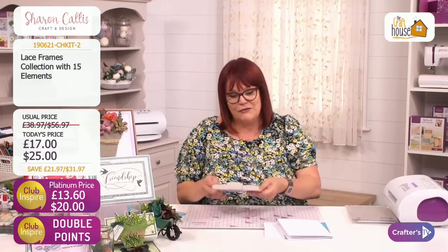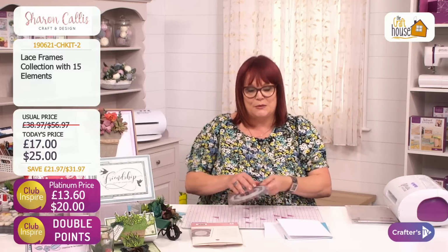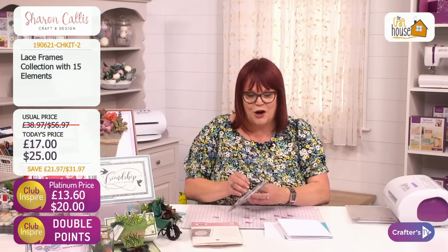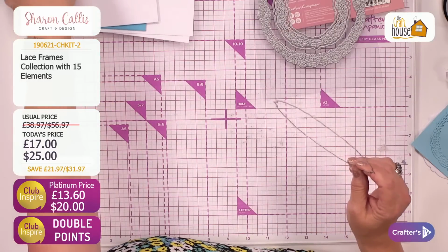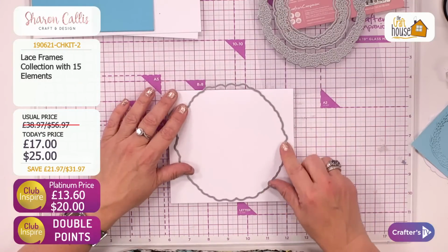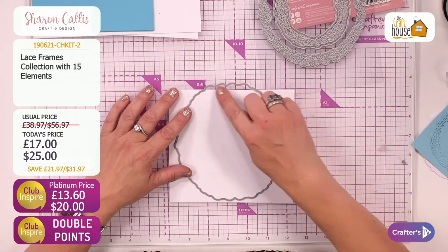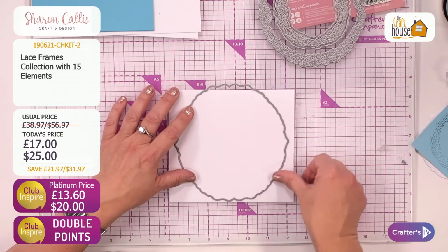And the fact that Sharon's designed it where it can be split into parts means that you can do all those gorgeous samples that Sharon's just shown you. And that's exactly what I'm going to do. I'm going to create myself an easel card using elements from this. Now, I've taken a piece of white stamping card for this one, Joe, and I'm going to create myself a little easel part just by simply hanging it over the edge. And this honestly, could not be any easier.